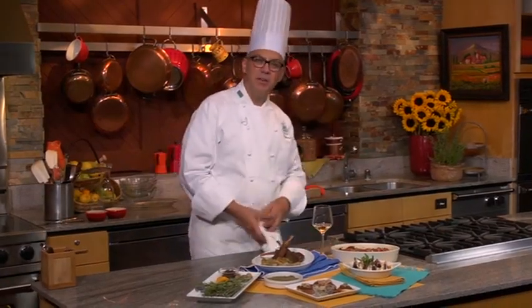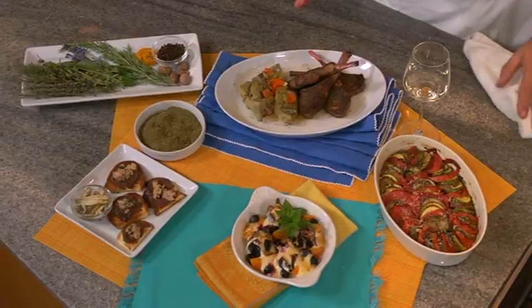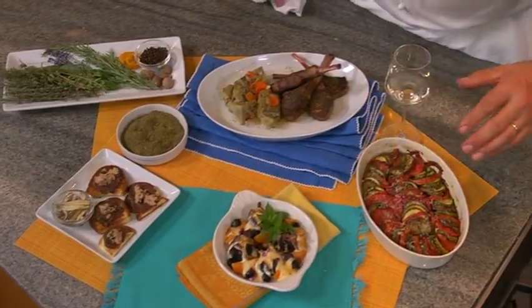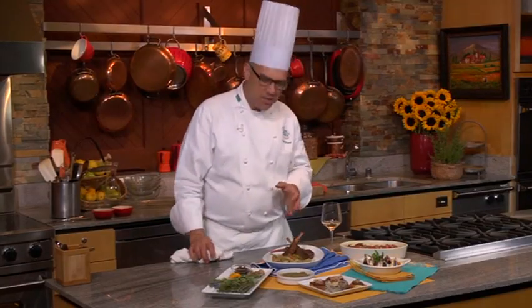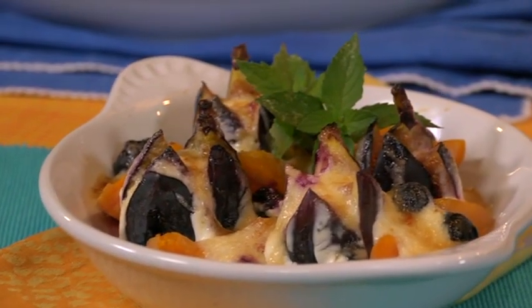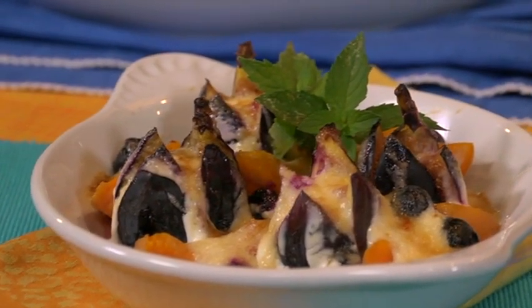This whole meal, this Provençal meal, from the artichokes with herbs de Provence to the tian to the fruit, is somehow familiar. This idea of eating lamb chops seems familiar to us, but I'm here to tell you the aromas coming off of this food are distinctively Provençal.